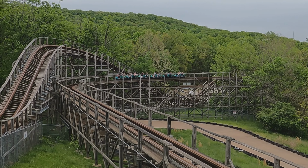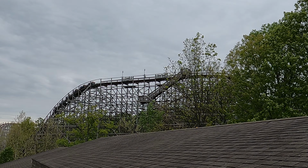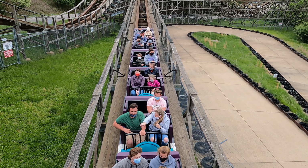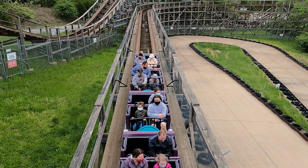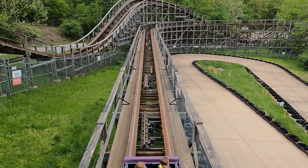Looking to the future, many speculate that it'll be redesigned by Rocky Mountain Construction. It's our hope that does not happen. Ideally, we'd love to see the Gravity Group step in, like they're doing with another CCI, Tornado de Zeus, and make slight modifications to improve the experience. And slap down those super comfortable Timberliner trains. While the Boss still ranks amongst the top 50 wooden coasters in the country, with some TLC and a few changes, it could be top tier again.